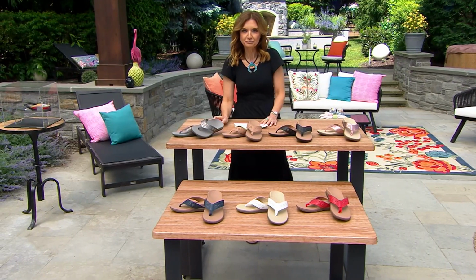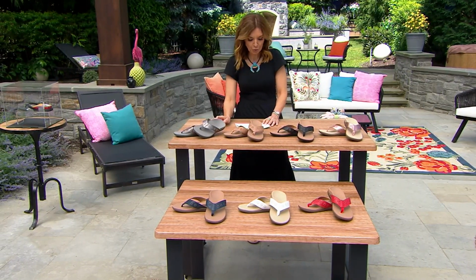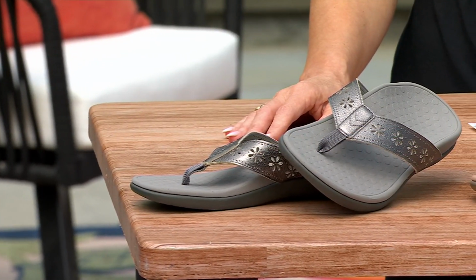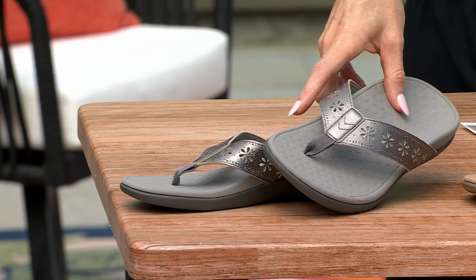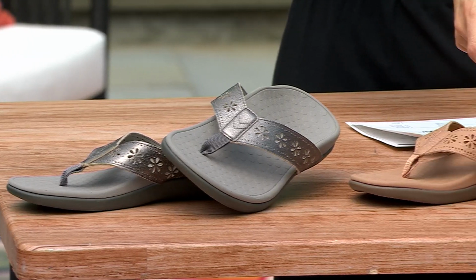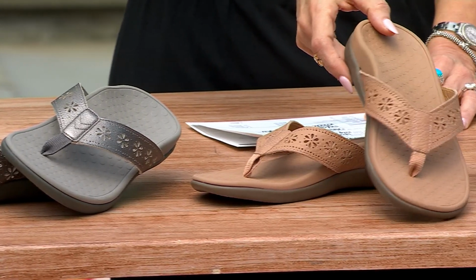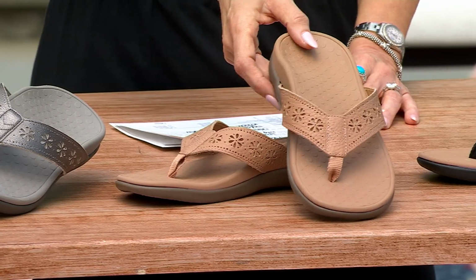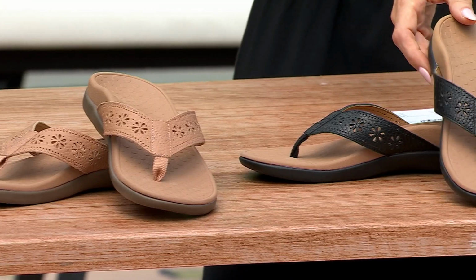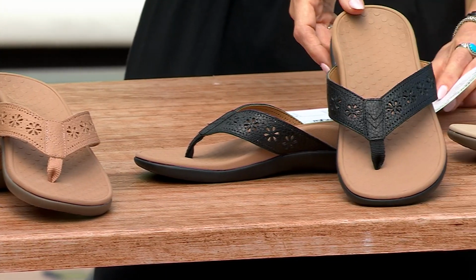Since midnight, 26,000 orders have been placed. That's well over half of the quantity with which we started. And here we are, early afternoon, counting them down. So first up, we have it in the pewter. 2,000 remain. This color choice is called macaroon. 1,700 remain in macaroon. Next, we have it in black, and that is a safer bet.